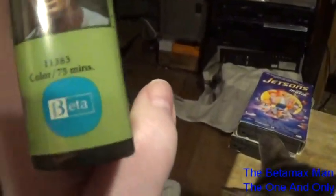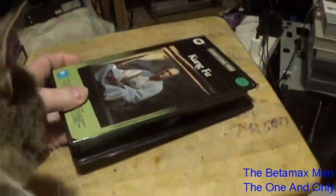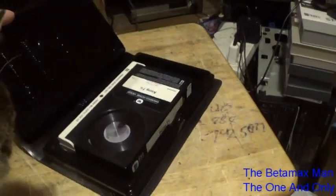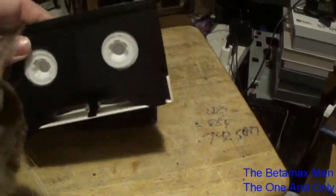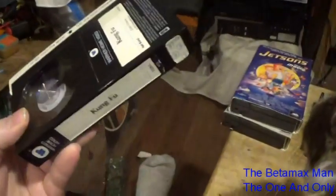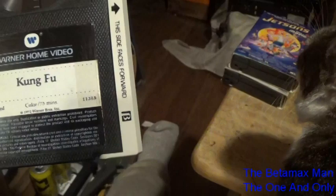And you'll notice that the Beta logo is right there and there. And you'll notice that it has the classic Beta logo, the classic emblem. So this tape probably came out in the real early 80s. Might have been 83 because I think it has hi-fi. And here is the cassette, and it's on a Maxell, so it's got good quality. This tape held up very well. I only paid $10 for this tape.